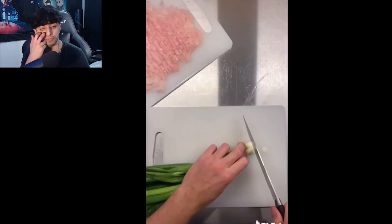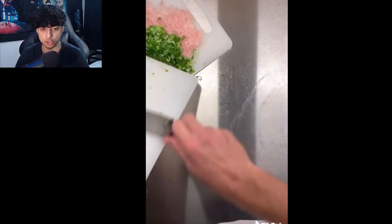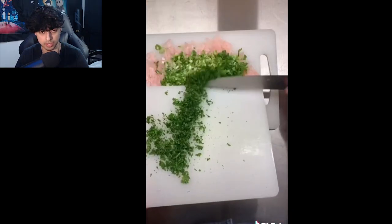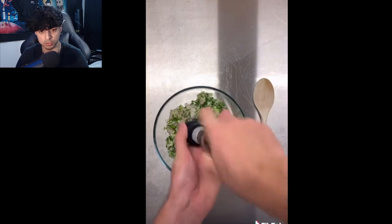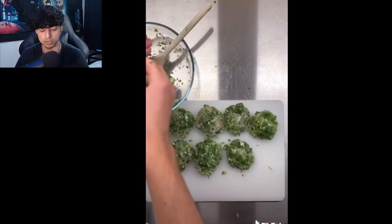Trying weird recipes I found on Instagram. Okay, we got leeks. She's chopping them. She's putting them on, is that meat? Spinach. Okay, he's adding the spinach. So far, it doesn't seem really weird. Okay, now he's putting it into a bowl. Salt, pepper, of course. Need to season that bowl.